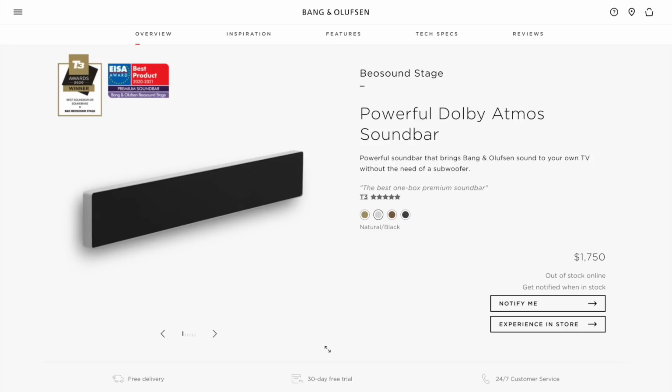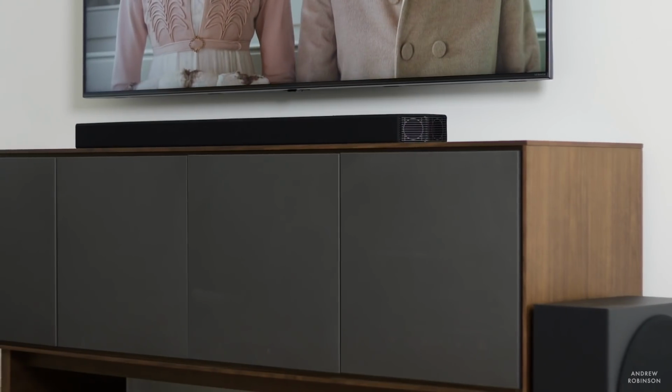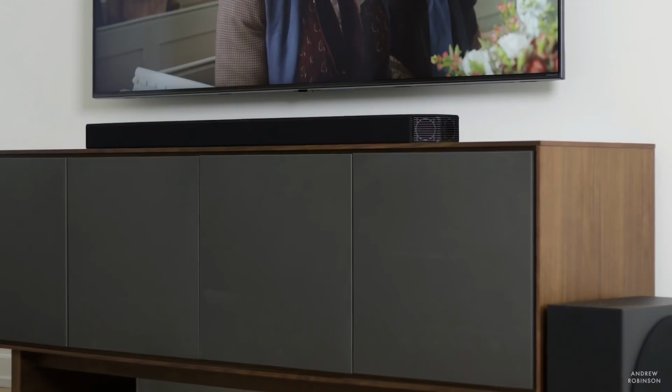Because Samsung's such a design-forward company, having different finish options would make the Q950T, well, competitive with the likes of, say, Bang & Olufsen. So I do consider the all-black fabric option to be sort of a missed opportunity. Not to mention, it's just really difficult to keep clean if you have pets. But as far as all-black soundbars go, the Q950T is one of the better-looking ones.